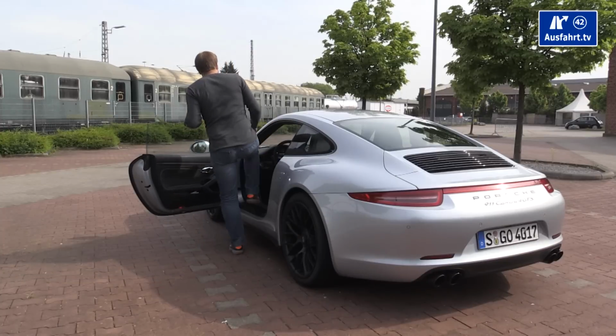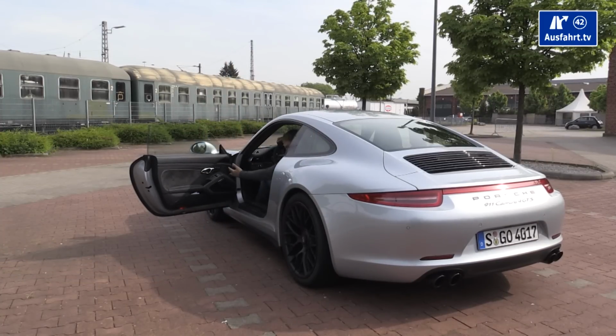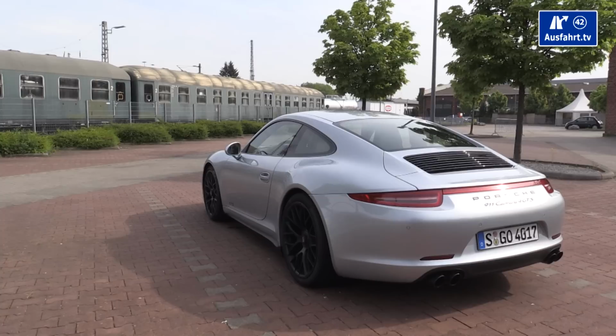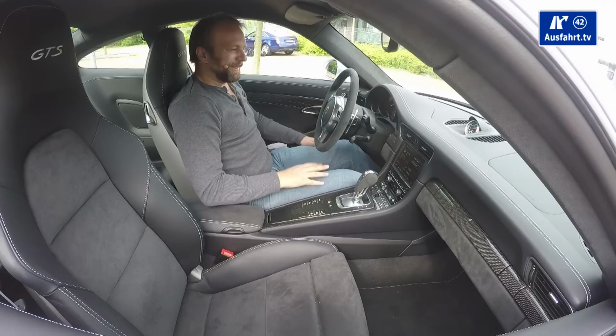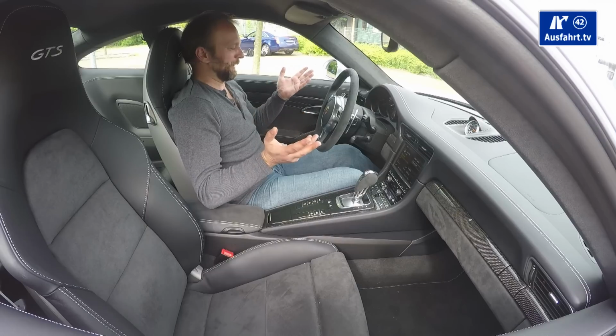Well, getting in the 911 is much easier than getting out, I can tell you, but even getting out, when you stop the engine, the seat goes back automatically, electrically a little bit, so you can get out easier, and even the steering wheel moves up just a little bit. I can reach the door, okay, it's not very heavy. And here I am inside, and I don't want to get out again. So sitting inside the Porsche Carrera 4 GTS is just sitting on a cloud in heaven, I guess.